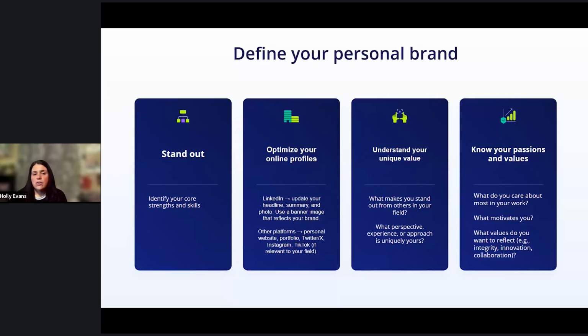And then as well as other profiles or platforms. This could be a personal website, your online portfolio, and then maybe some social media, depending on how it's used. I don't recommend your personal social media account, but if you have a social media account promoting maybe a freelance business or something along those lines, then you want to list your personal brand there. Understand your unique value. So what makes you stand out from others in your field?